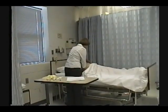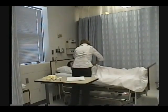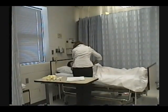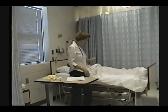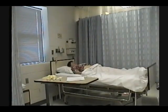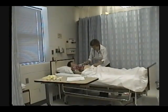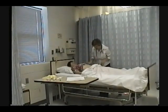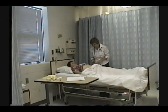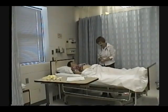That's good. Okay, now you're going to protect privacy the whole time you're doing this skill, so that's why I've got this sheet here. I'm going to go around the other side so you guys can see what I'm doing. Okay, first I'm going to inspect the abdomen without doing any palpation. I'm looking for any heaves. I'm looking for tattoos or scars. It's a good time if you notice a scar to ask the client if she had surgery.